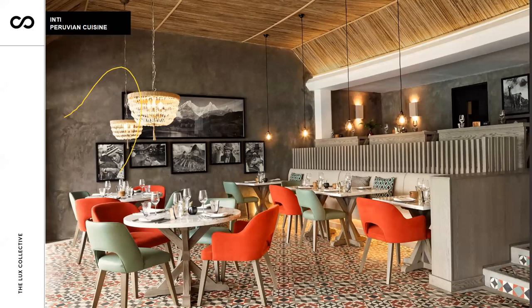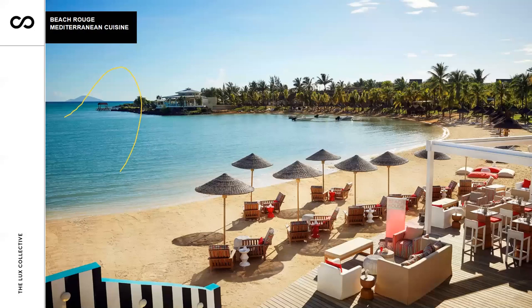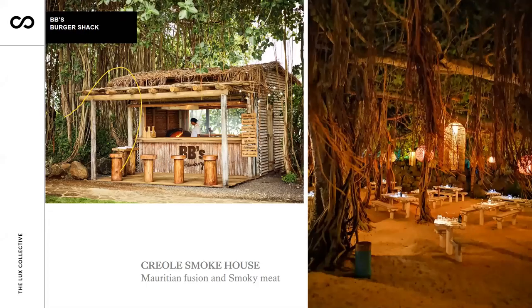Beach Rouge is our Mediterranean cuisine, on the beach. In all Luxe resorts, you get one Beach Rouge, which is a brand name, with a soundtrack playing in the background when you chill out on the beach. And then in the others area, you have two corners, the burger and the Creole Smokehouse, which is Mauritian fusion cuisine and smoky meat, open for lunch and dinner. BB's, the burger, is open for lunch till 6 in the afternoon.